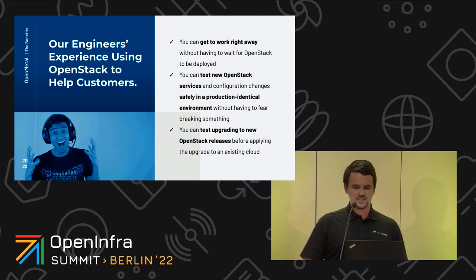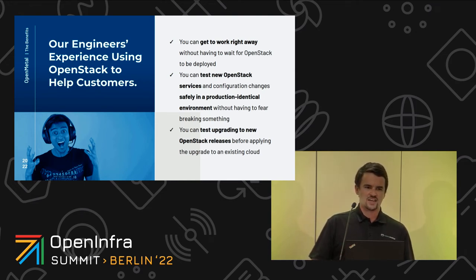Our engineers love being able to test out new services in OpenStack and do configuration changes and test out things in a safe environment. So let's say you want to deploy a new service like OpenStack Manila for file sharing, and you want to make sure it works and you understand it before you roll it to your public cloud or your existing deployment. That's something that you can do when you can turn OpenStack on in just a second and get it going. We've also tested new releases of OpenStack so that we can know it's going to be perfect before we roll it out to our customers. These are the kinds of things that we're connecting our engineers with and that we want to share with the community, with all of you and your engineers, so that you can use OpenStack and do the things that you would love to do in an ideal world, but can't because of budgetary or hardware or other kinds of constraints.